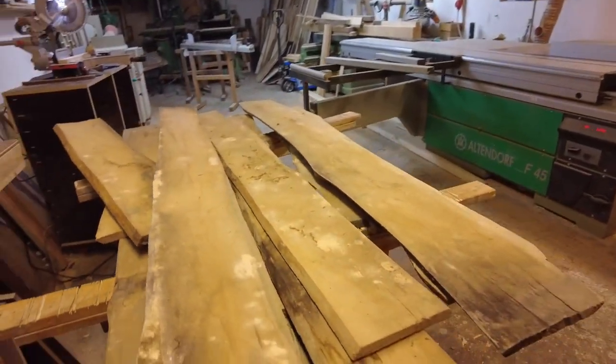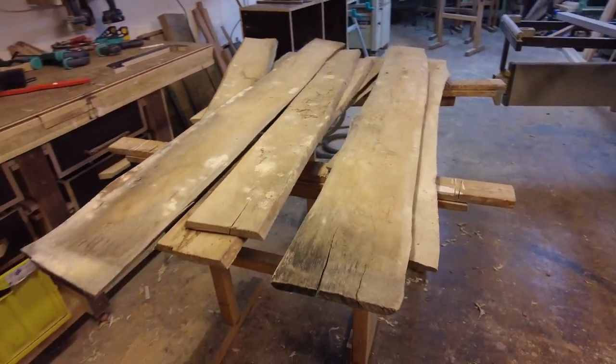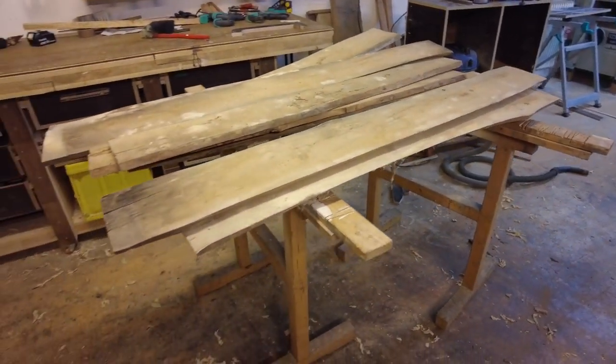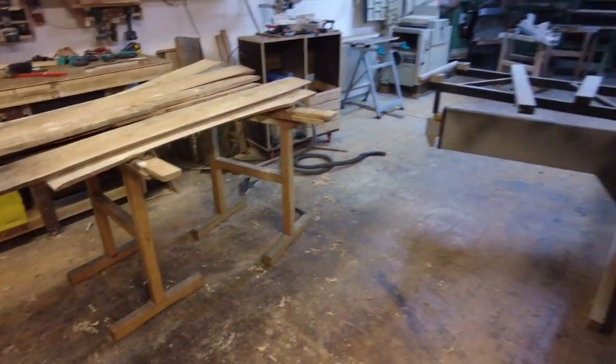Believe it or not, these were the best parts that we found in this pile of wood, and still you can see some rot and wormholes in them. We decided to continue and try to follow through with this project.